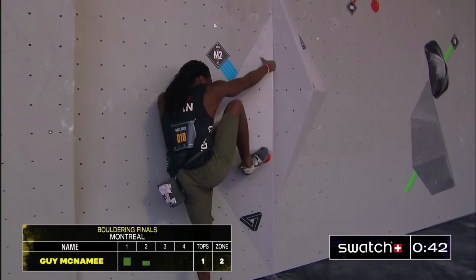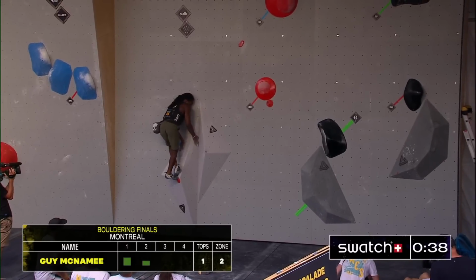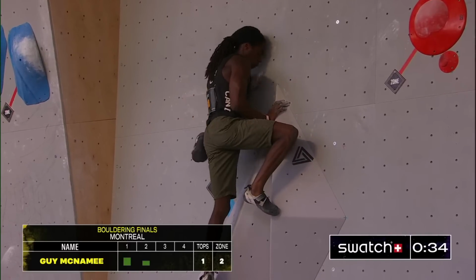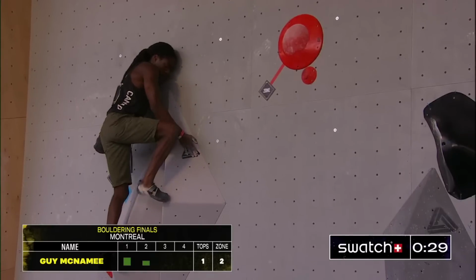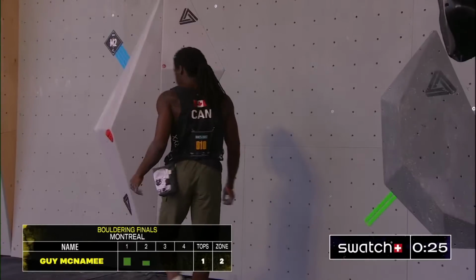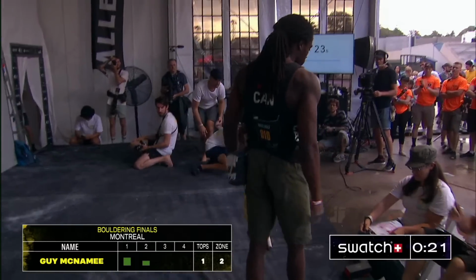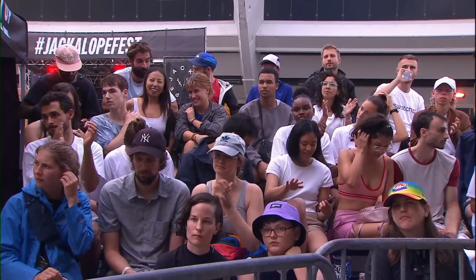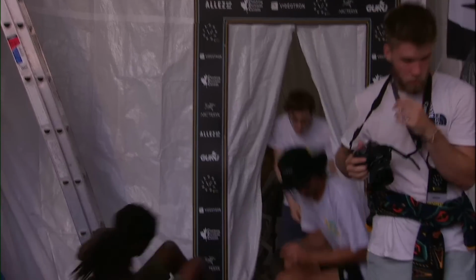That left hand came off. That was uncharacteristic for how he set up for that move. And maybe he was slipping. They start falling on slab before you and I will see that they're falling. So they know, an act of desperation means that something's gone wrong before we've recognized it. That to me looked like a bit of an act of desperation. And now Guy trying to go quickly and not able to. So he's going to walk away, 20 seconds left on the clock, with only the zone on boulder 2.